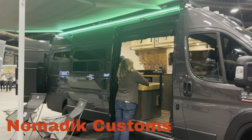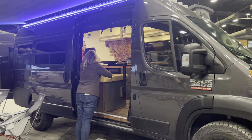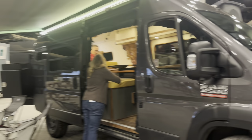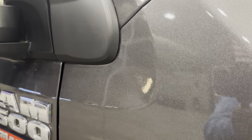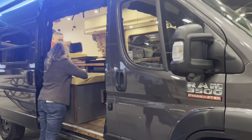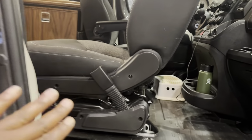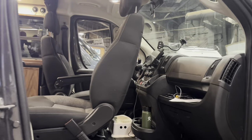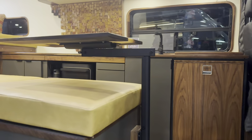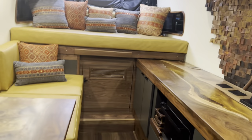Nice job, guys. Here is another one that I think I'm going to like. It's kind of built similar to the last one we just saw. It's a Ram 350 ProMaster. It has a nice paint job. But we're going to go in as soon as we can. The front has swivel seats. Nice. Let's go inside. Ooh, I think I like this one better than that one.